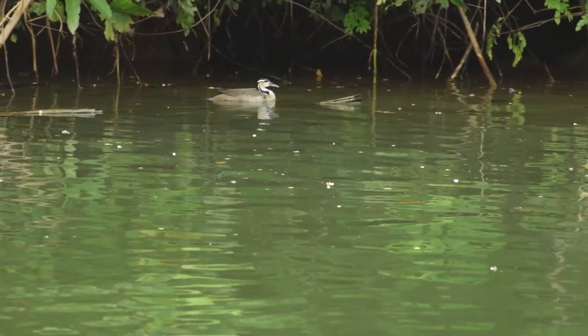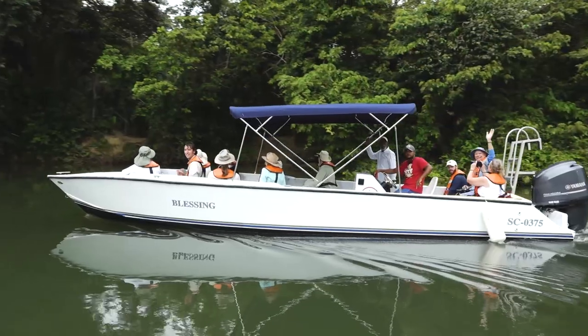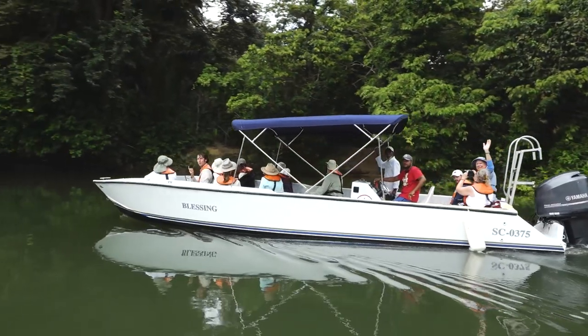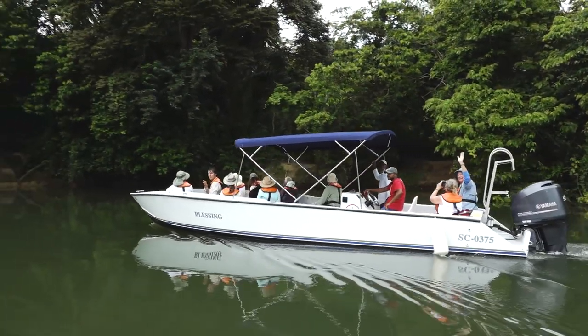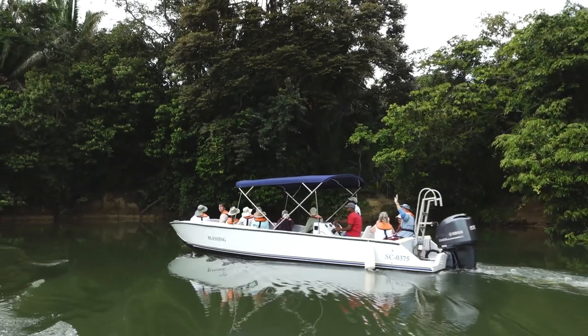Monkey River is actually one of the best ways to end this trip because it connects the sea to the interior of the country. Yesterday we went to the Cockscomb. Today we're at the midway point between the sea and the land.